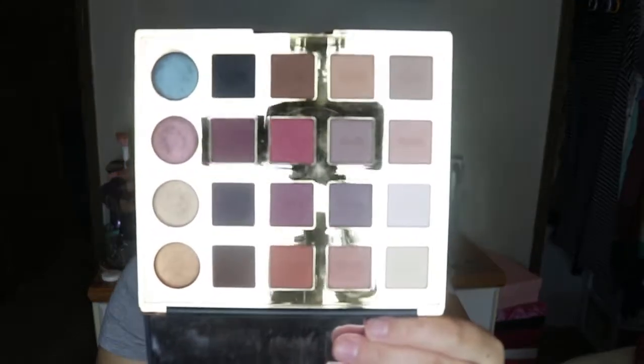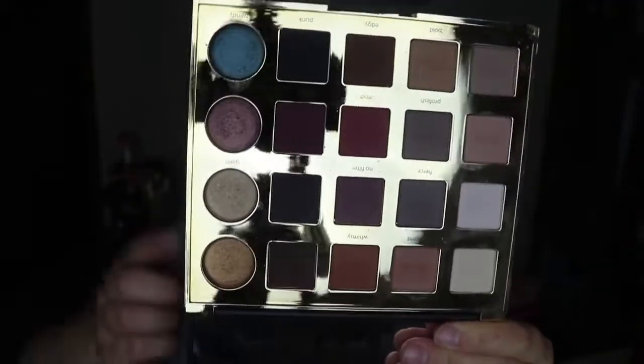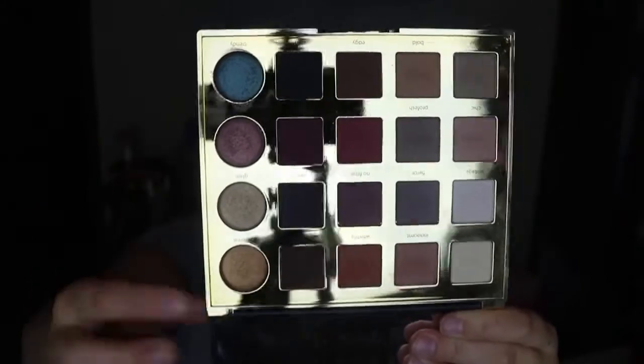This is the Tartiest Pro palette by Tarte. It looks like this. Again, I'm sure you guys have seen this palette, but here is what the inside looks like. It has 16 matte shades and then 4 duochrome shades over here. I did review and swatch this whole palette when I first got it, and I will link that video down below. My one big complaint with this palette is 2 out of the 4 duochromes really aren't duochromes.